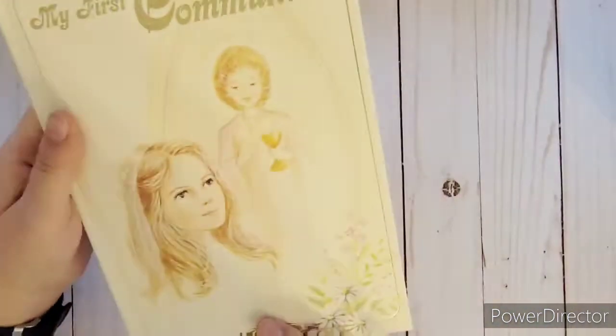And there is a little writing there. I haven't read it yet, but I was interested in it.